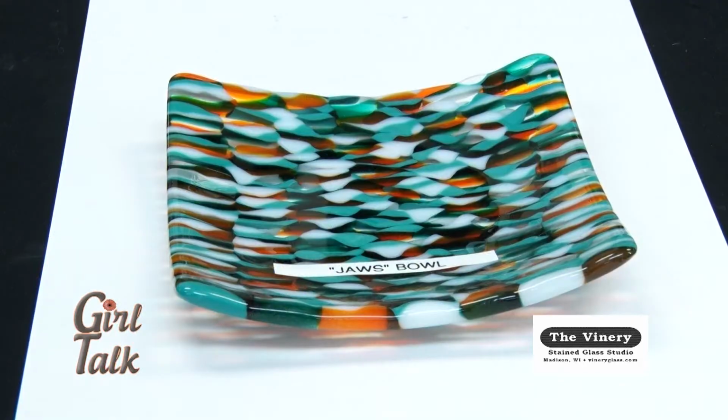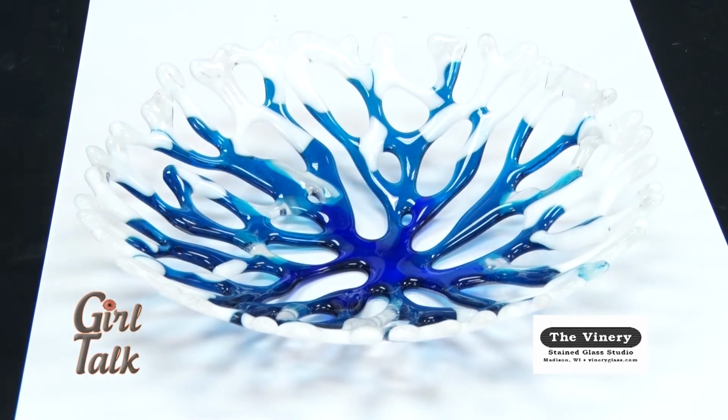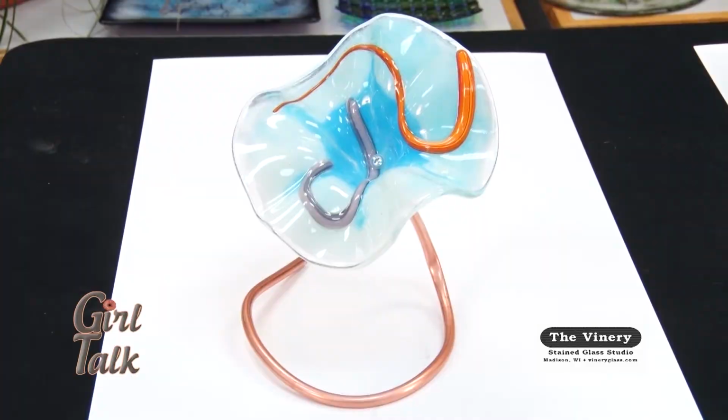We have fusing projects. We have a Jaws bowl here, strip bowl. Coral bowl is a very popular one. Beautiful. Very, very easy to manage. And flowers are very popular this time of year. These can be beautiful, indoor or outdoor, right? Indoor or outdoor. I'd bring them in for the winter.